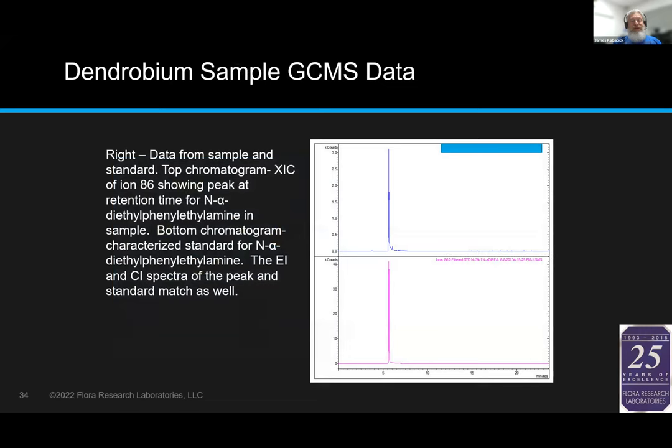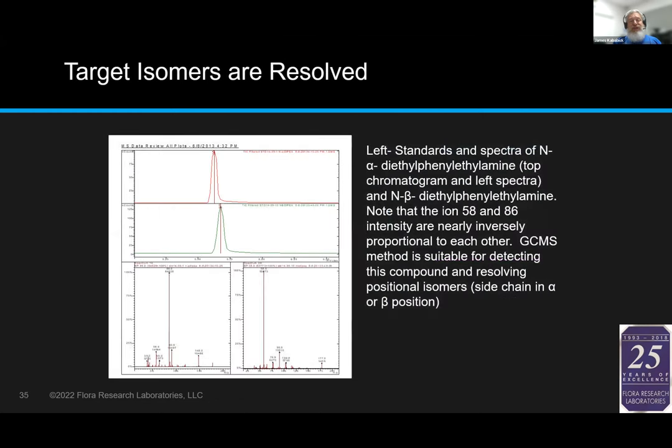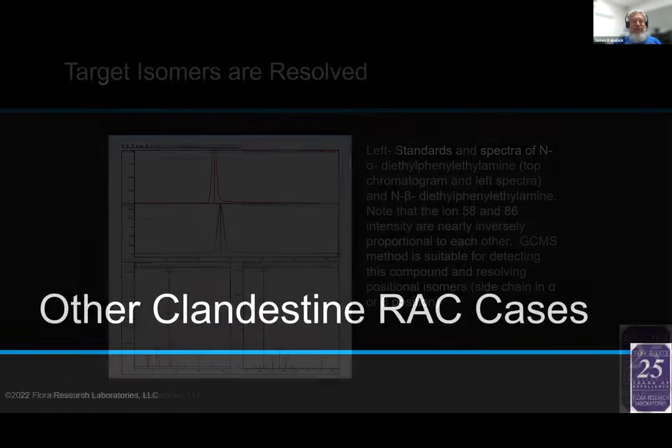And when we ran the GCMS, we found that we had a hit for N-ethyl diethylphenethylamine. And we got both EI and CI matched spectra. And by GC mass spec, which we were using, you could separate these isomers, because of the position of the side chain, they fragment in a different way. So we conclusively determined that this pharmaceutical drug was present and it wasn't the beta isomer.